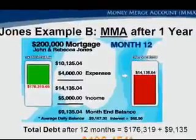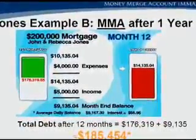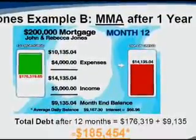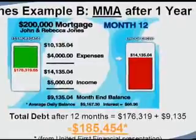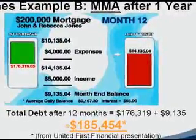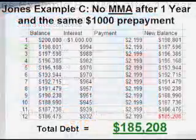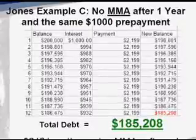This slide comes from the United First Financial website presentation and shows that just after 1 year, the mortgage debt from John and Rebecca Jones is equal to $176,000 plus about $9,000 on the HELOC, resulting in total debt after the first year of $185,454.